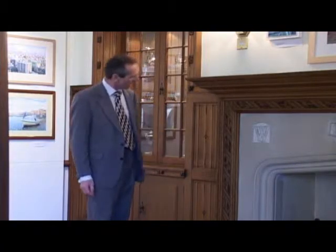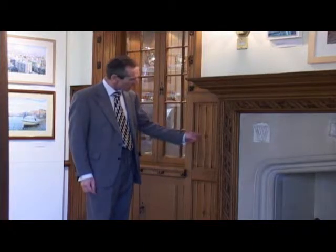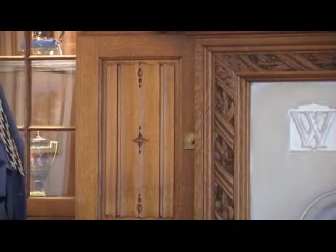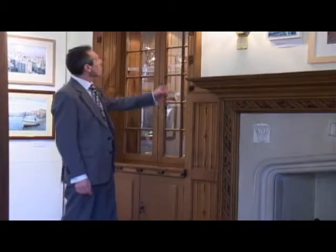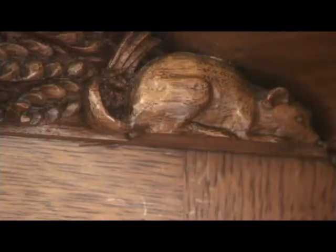The Tudor style is also reflected in this very fine linen fold panelling, with its exquisite pierced quatrefoil motif in the centre. And running all the way around the two display cabinets to left and right of the fireplace is a veritable menagerie of carving. And if we looked very, very carefully, hidden away, we might find even a little mouse.